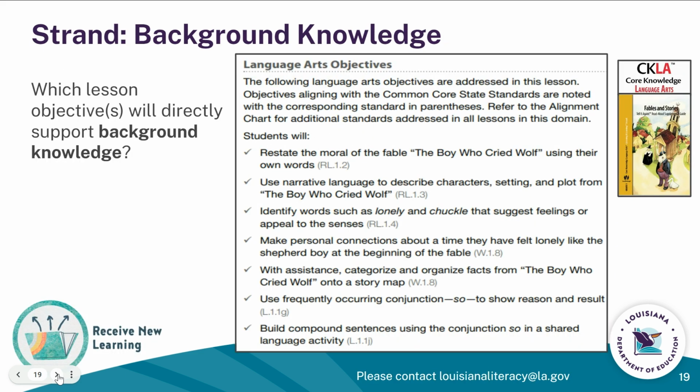Let's look more closely at the language arts objectives from CKLA Core Knowledge Grade 1, Unit 1, Lesson 1, which focuses on the fable of the boy who cried wolf. Which of the lesson objectives will directly support background knowledge? Pause the recording as needed.